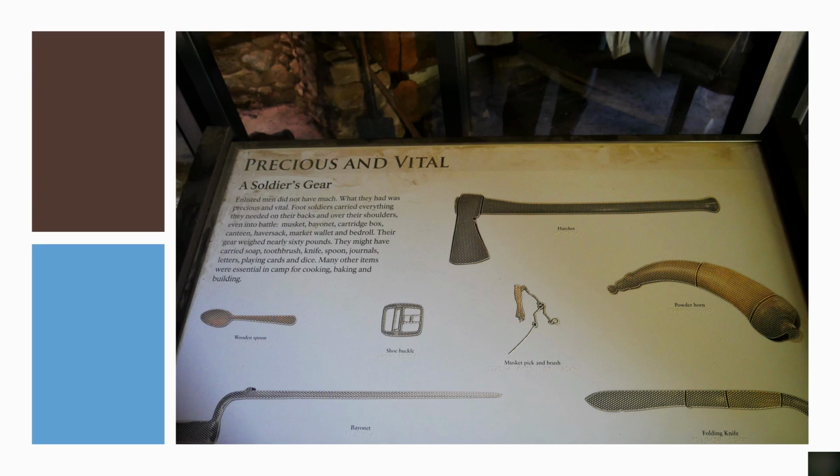Okay, so this is showing some of the most precious and vital equipment that the average Continental soldier would keep with them pretty much at all times, including when they went into battle. From the top, you've got a hatchet, a spoon, a shoe buckle, a brush/pick for the musket, a powder horn, a bayonet, and a folding knife.